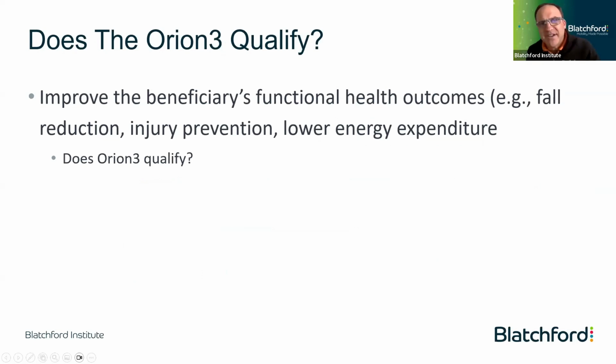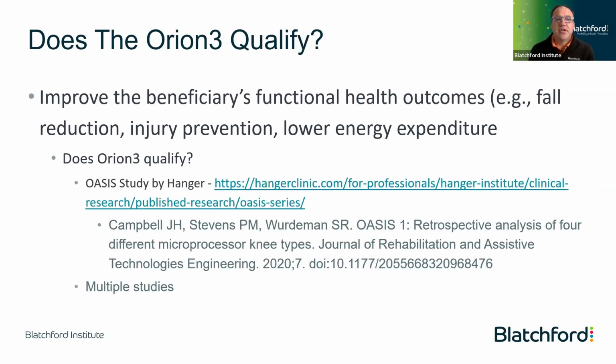So let's talk about the Orion3, and does it meet that initial criteria? Well, first, does it improve the beneficiary's functional health outcome, like fall reduction or lower energy expenditure? And does the Orion3 do that? I think Chad talked at length about the Oasis paper, and it definitely showed that. It showed that you did have better mobility, lower energy expenditures, and certainly a lower fall incidence rating. So they definitely had less falls using the Orion3, and that's proven, a well-documented study, thanks to the folks there at Hanger and all the work they're doing in their research division. And that was one of the studies that came out of that division.